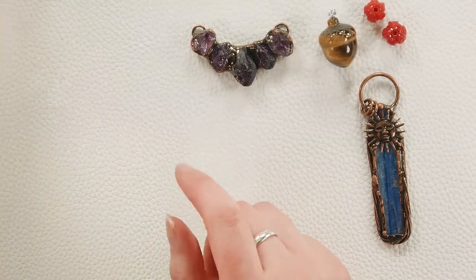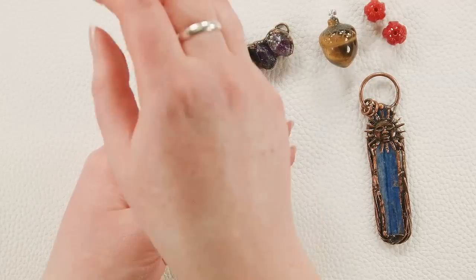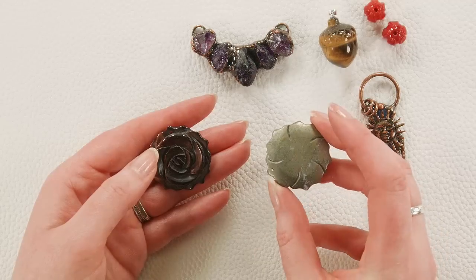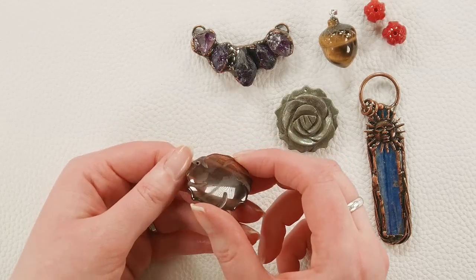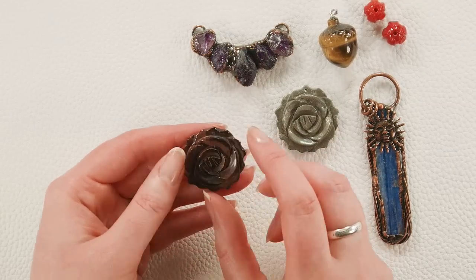Also, finally back, we have some of these carved rose pendants. Here's pyrite. Look at that. That subtle metallic shine. I love it. This one is red tiger eye, and these are just so nicely hand carved. They have detail on the back too. They are top drilled front to back there, as you can see.